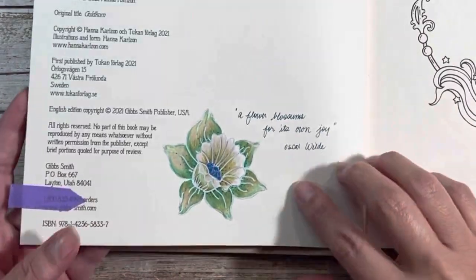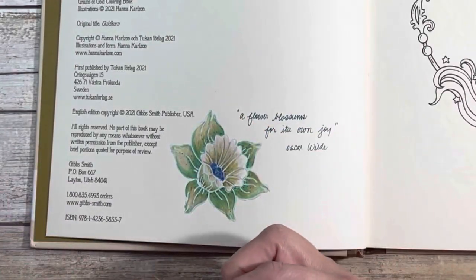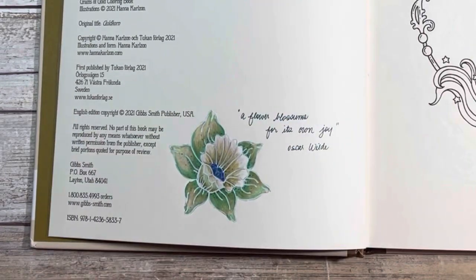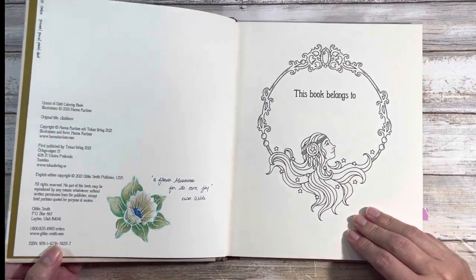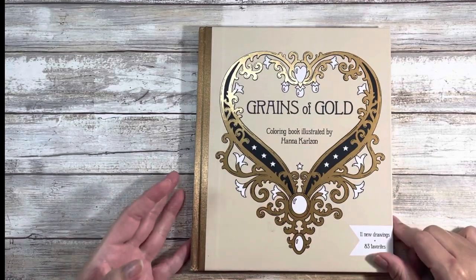And I wanted to test the look of it, of what it looked like with the white outline. I've seen that a lot in people's colorings, and I kind of like both of them, but it does give it more of an ethereal effect, and so I'm happy with that. I do, like I said, have another page, but I'll show that in my February completed pages. And so that is Grains of Gold by Hannah Carlzon.